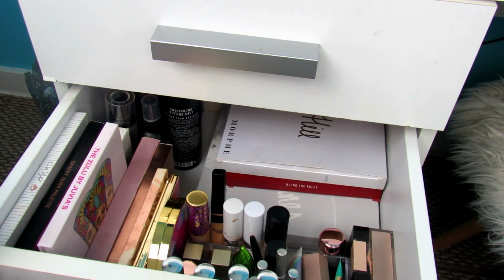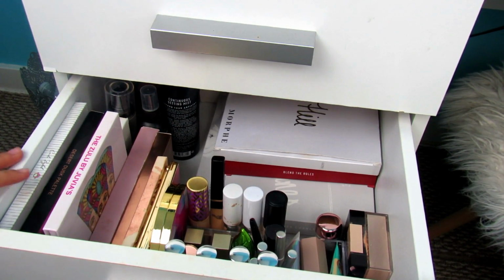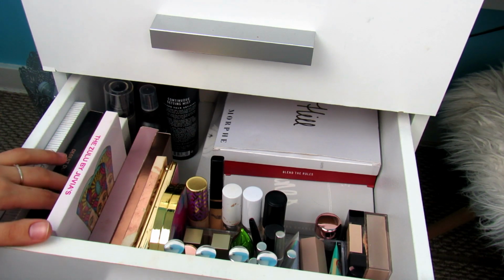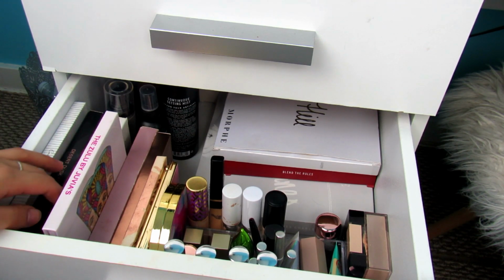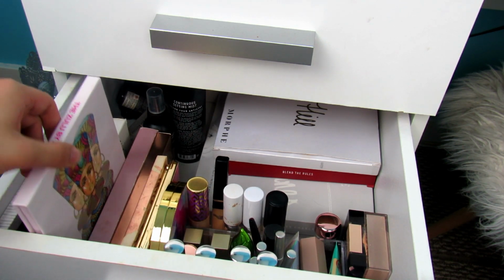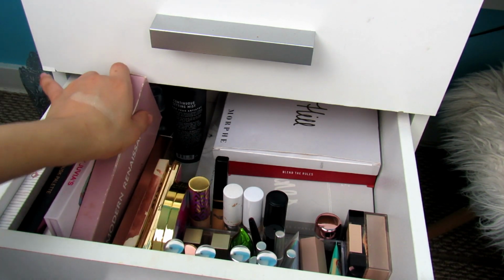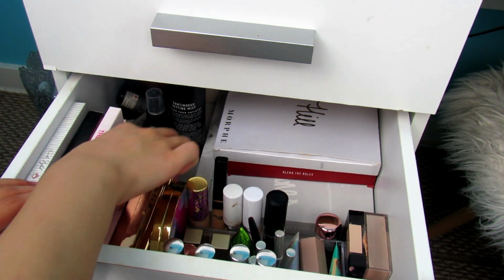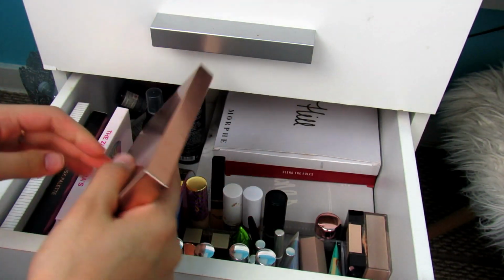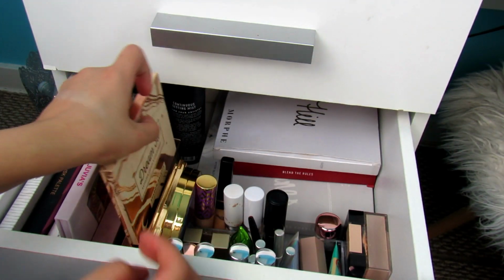Okay, so now that we have a better view of all this stuff, let me just move my tripod a bit back. Okay, starting off, I have the Carli Bybel palette, the Desert Dusk palette by Huda Beauty. I have the Morphe x Jaclyn Hill Bling Boss palette, which you can't see, so I'm going to show you. So I have that, and then I have the Zulu palette by Juvia's Place, the ABH Modern Renaissance palette right over here.